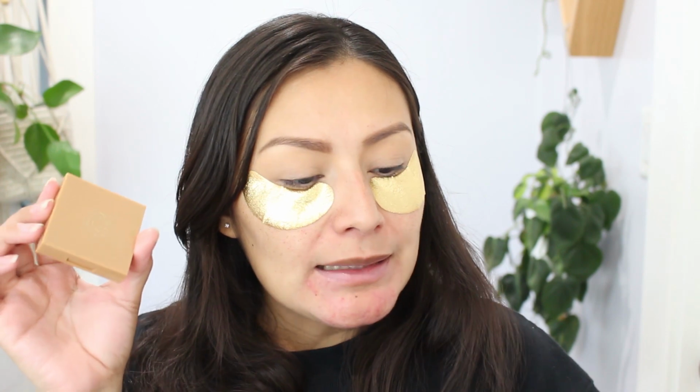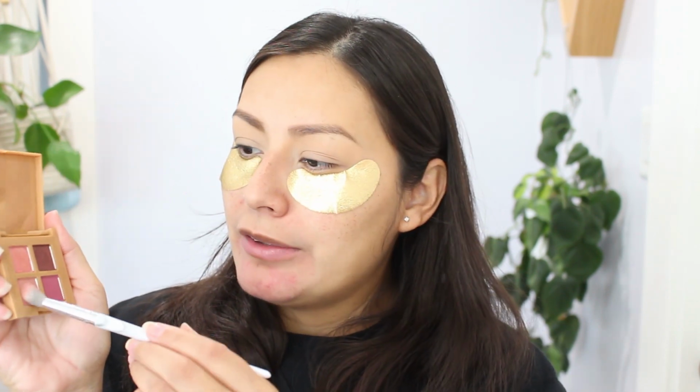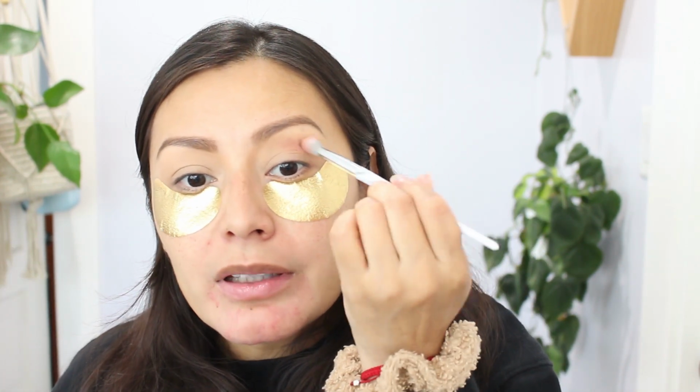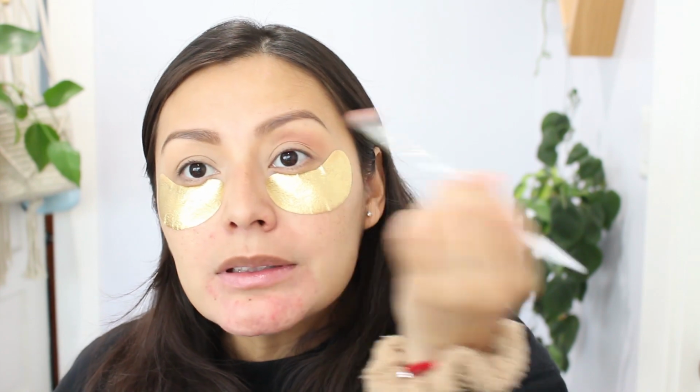For eyeshadow, I have these tiny little palettes, so cute. This cute little palette came in my Ipsy bag. It's from Complex Culture. This is the Rosy Outlook eyeshadow palette and it comes in a package like that. This is what it looks like. It's more like berry pinky colors. So I pick up this shade right here. It is pretty powdery, a lot of kick up comes up. But this color is so pretty.